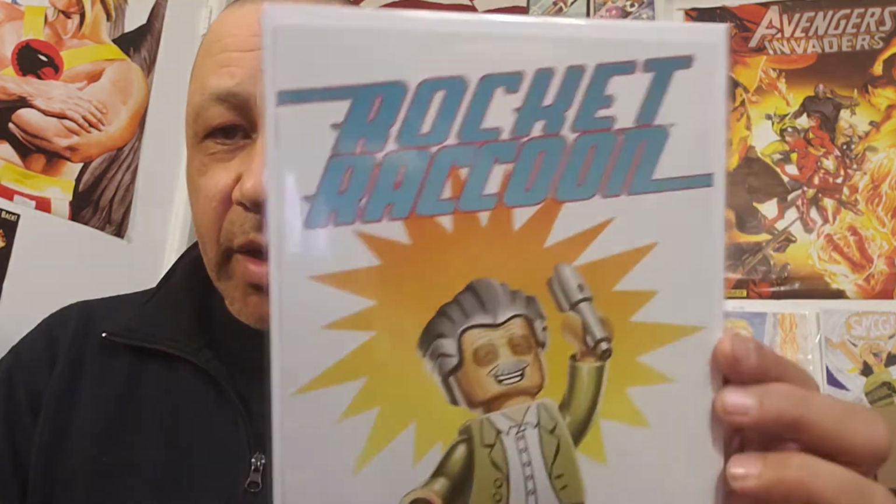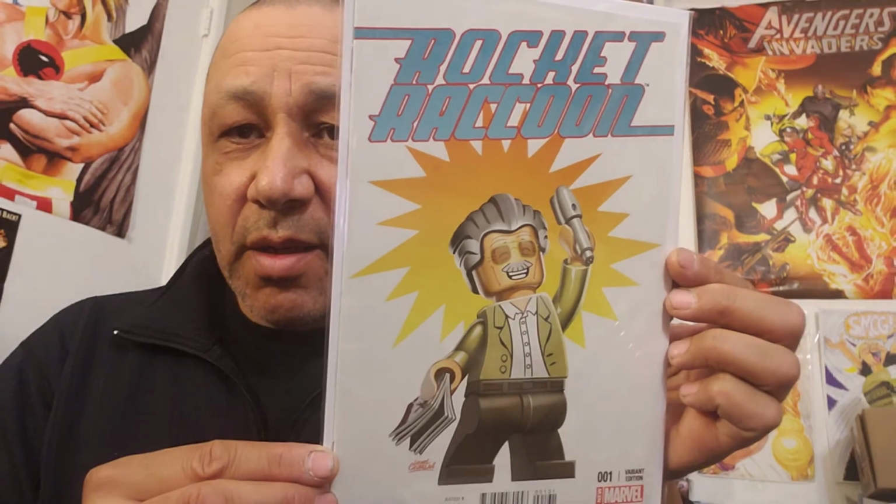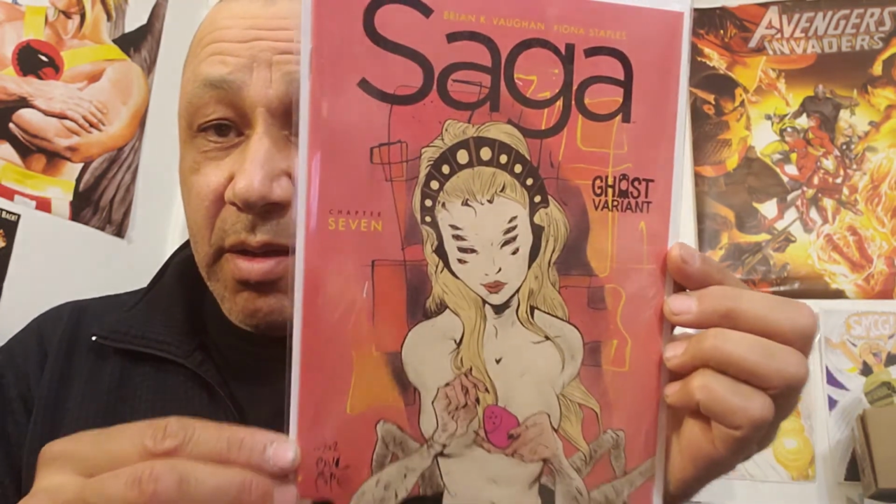This was cool because it's like a Lego version of Stan Lee. This is Rocket Raccoon number 1 variant edition. This was $1.99. Thought that was cool. And then this is the Ghost variant of Saga number 7. So as soon as I saw it, I grabbed it because I know it's worth something. This was $1.49 I paid.